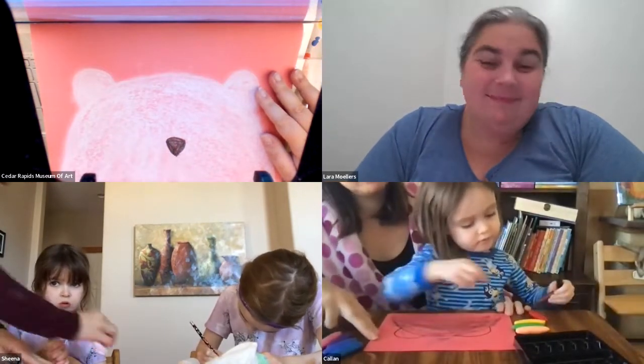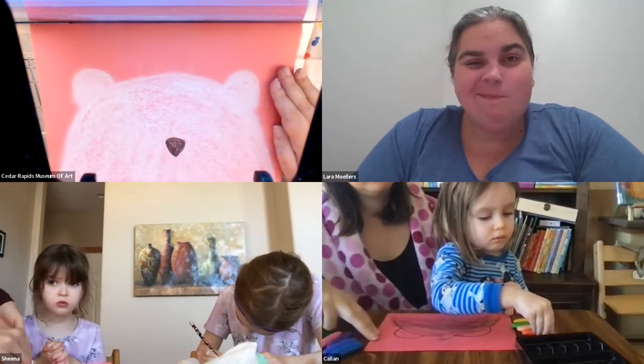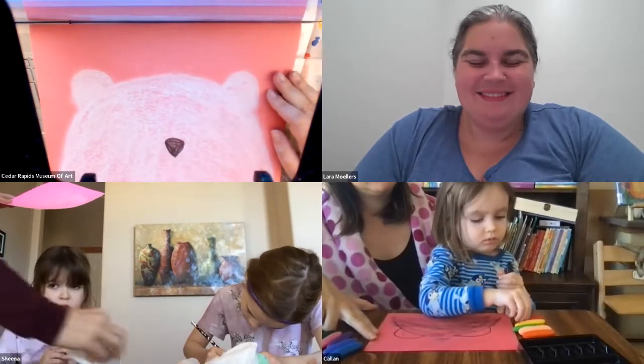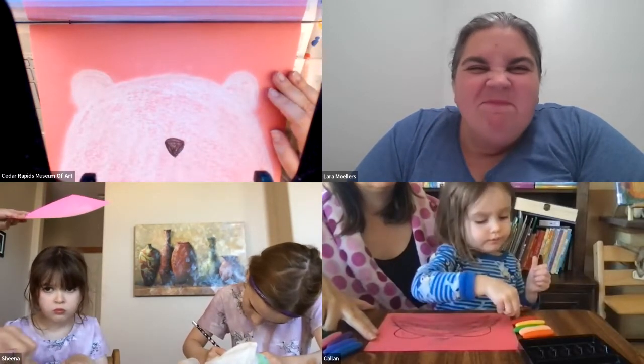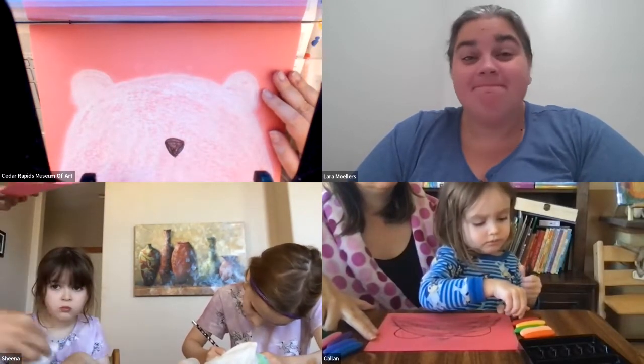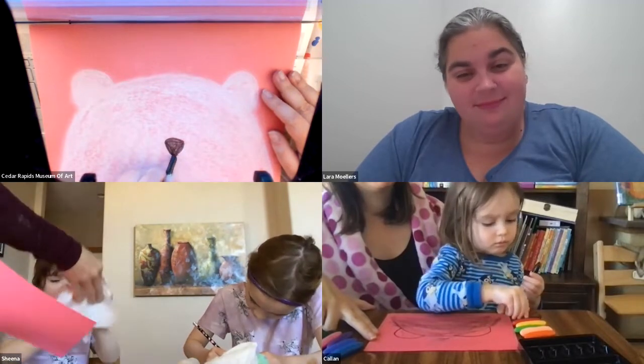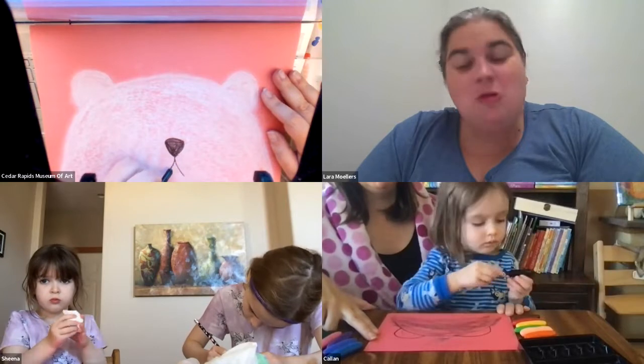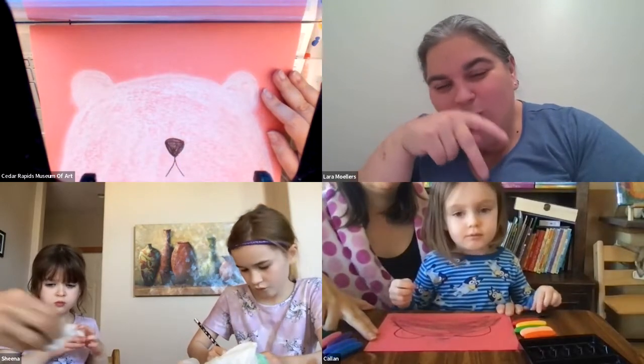But you can make it however you want to. If your bear has a round button nose, he can have a round button nose. If you want your bear to have a really, really big nose, he can have a big nose too. And then from the pointy end down at the bottom here, I'm just going to draw two little lines for his mouth.